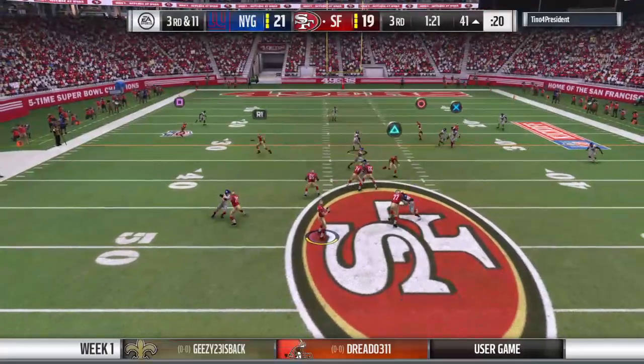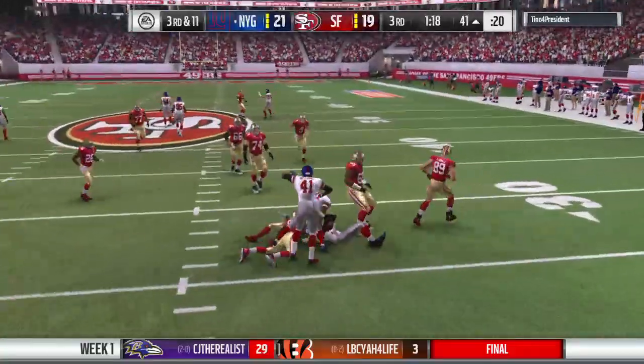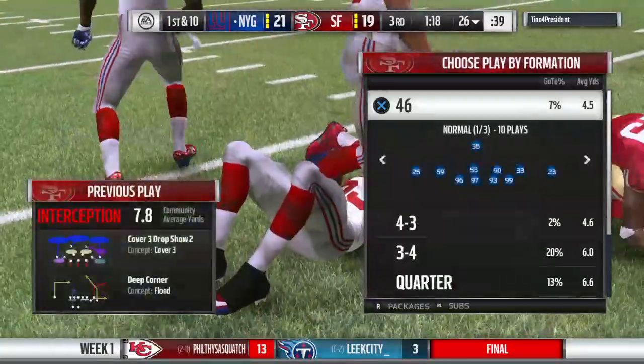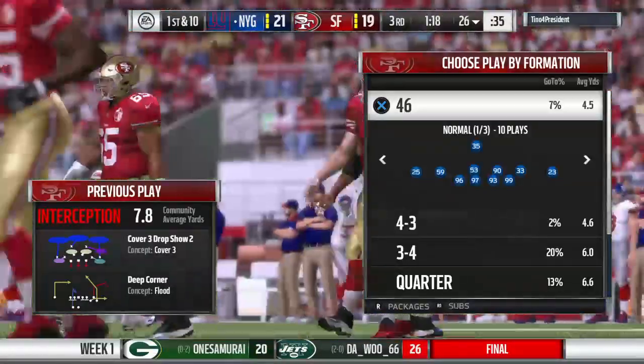Throwing on third down, Stafford, into a double team, and it's intercepted. Picked off by the linebacker, Demario Davis. And they will take over at the 26-yard line. And New York set to take the field.